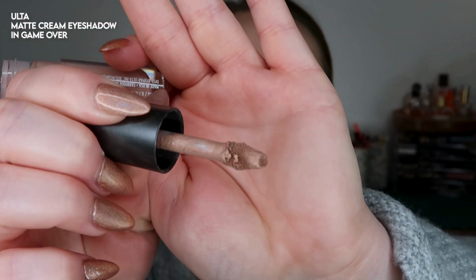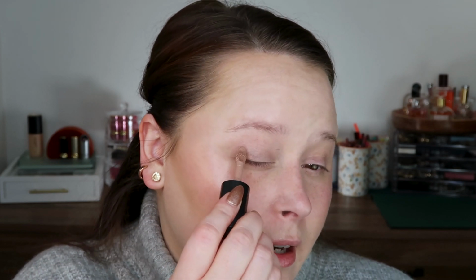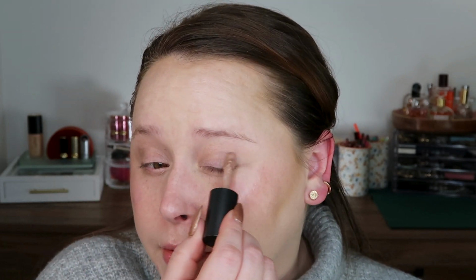In an effort to be really easy, everyday, effortless looking, I'm going to just take a little bit of the matte shadow. It has this really funky little doe foot here. Anyways, I'm gonna just take a little bit of this in the outer corner, and as you can see, it's very close to my skin tone. And I'm gonna take a little bit on the lower lash there. I'm gonna do both sides. I'm only acting this confident because I've watched Amanda Z use these, so. And she's pretty confident when she uses them, so.